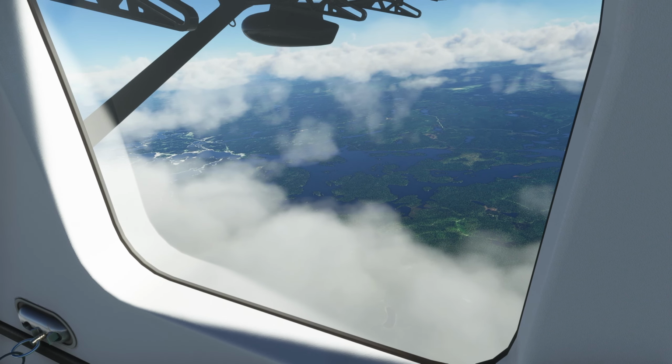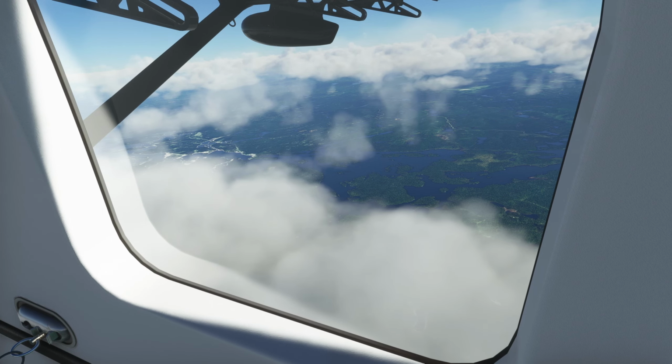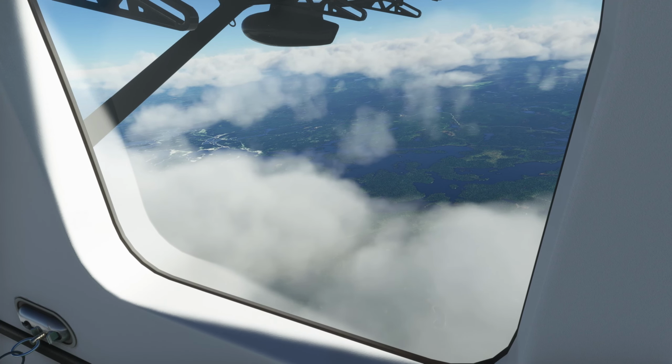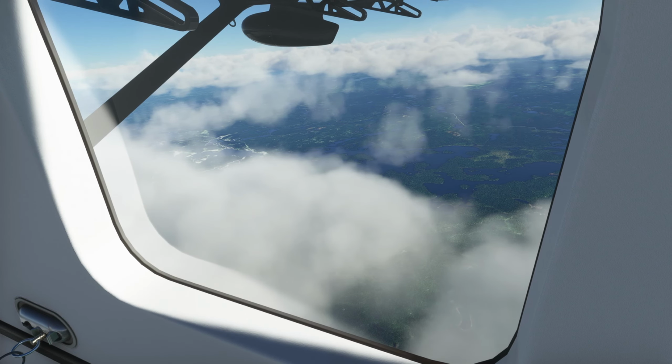You can enjoy spectacular views of Thunder Bay from the Terry Fox Memorial. And if you don't know about Terry Fox, he was kind of one of Canada's most famous athletes. He only had one leg, but he was like a marathon runner.